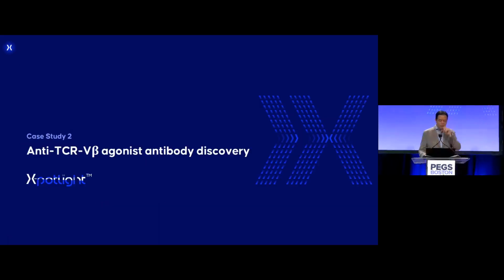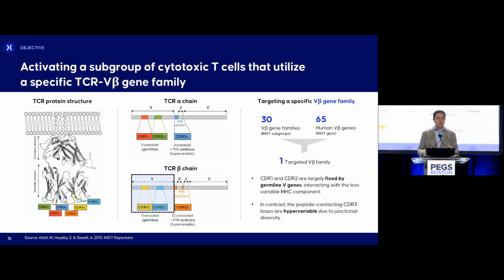Okay, I'd like to move on to our second case study here. This was an antibody discovery campaign to generate an antibody to a very specific region of the TCR. I would just like to start out by warning everybody that I am not an immunologist, so please be kind. But the idea here is that we wanted to raise an antibody against a very specific region of the TCR.